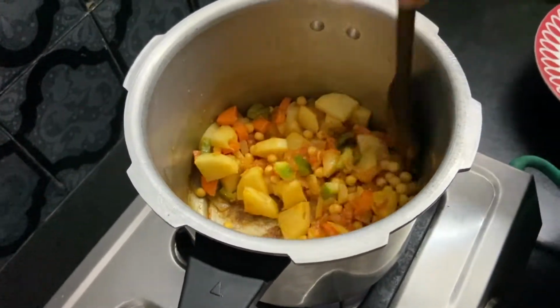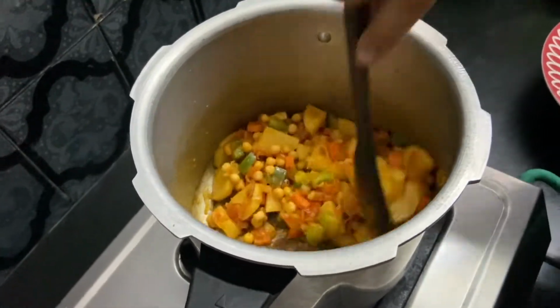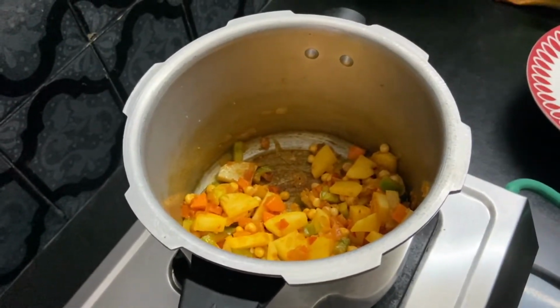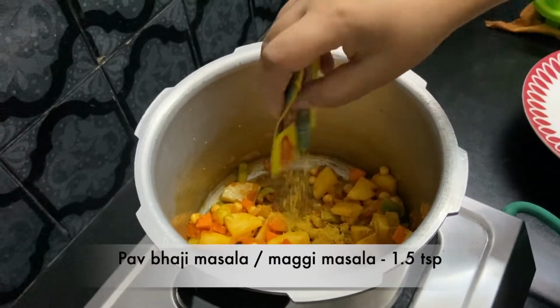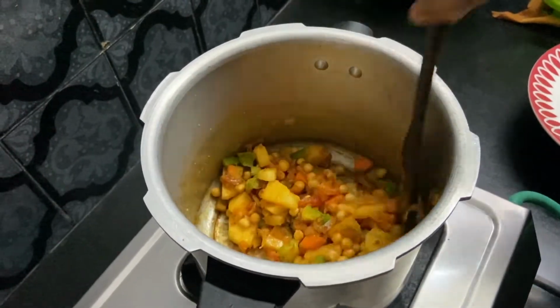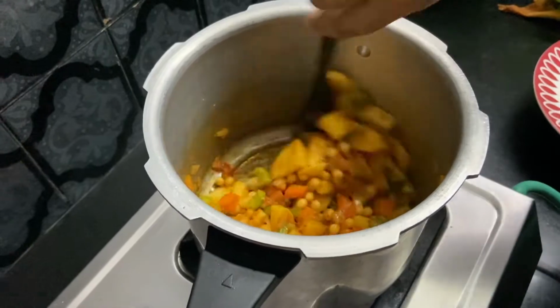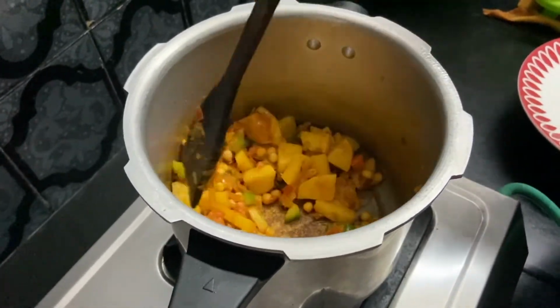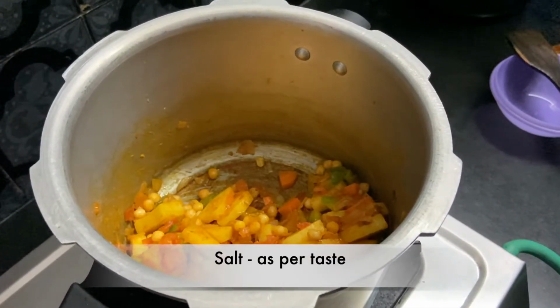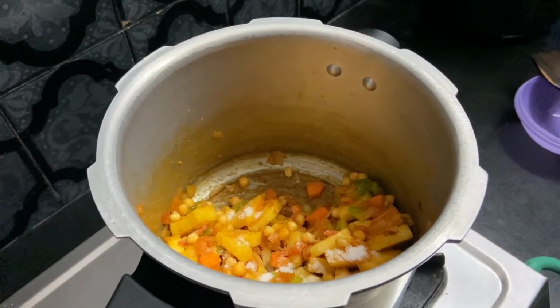Mix the vegetables well with the onion and tomato mixture. Let the vegetables get coated with the masala evenly. So since I did not have Pav Bhaji masala, I'm adding in Maggi masala, but if you have Pav Bhaji masala, please do go ahead and add that, because that's obviously going to give you the authentic Pav Bhaji taste. Now I'm adding salt. Please do add salt as per your tastes.